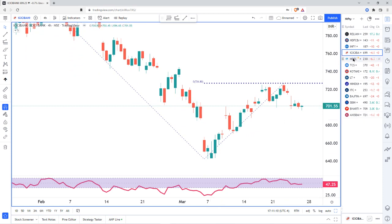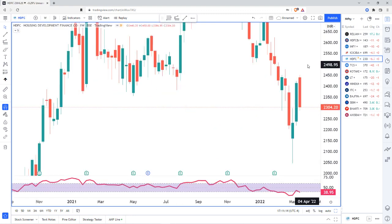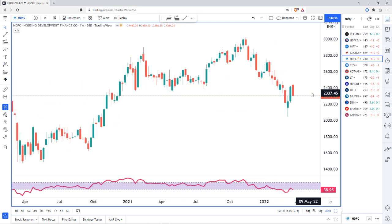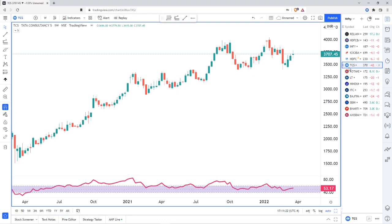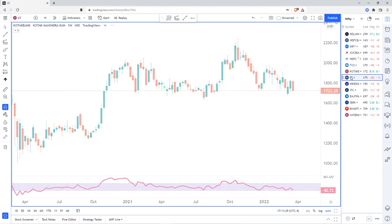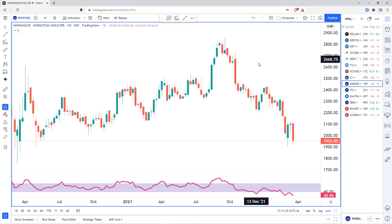And then lastly, I'll just do the top 5. HDFC, I'll go to the weekly. And on that weekly chart, bearishness. So really, Reliance has been the only thing taking us higher. Seriously? Let me see, TCS. Nope, that's not it. Kotak Bank? Nope. L&T? No, everything's very weak. It's just Reliance, and we've been pulled up by one stock.